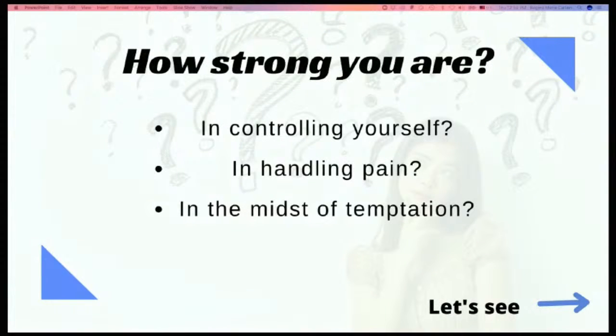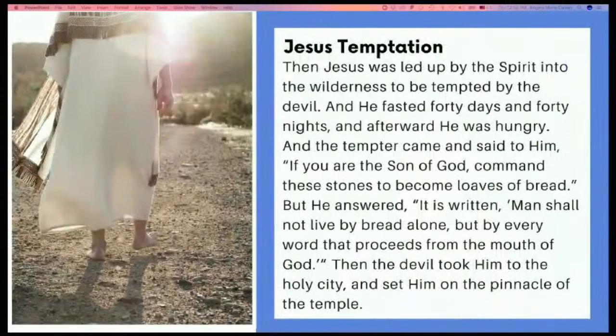But anyways, how strong are you? How strong are you at even handling pain? Or being, like I said, in the midst of temptation where you want to do something, but you should not do it. Let's talk about it. And I think this is one of the greatest examples that we could discuss when we talk about being strong and having self-control. So this is the temptation of Christ.